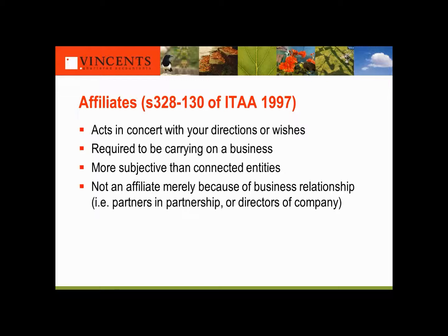So the next one to look at is affiliates. So basically, an affiliate is an individual or a company if that individual or company acts or could reasonably be expected to act in accordance with your directions or wishes, or in concert with you. But particularly in relation to the affairs of the business of the individual or company. So the starting point really in this context is to make sure that you've got an individual or a company that you're considering, and secondly, is that individual or company carrying on a business?